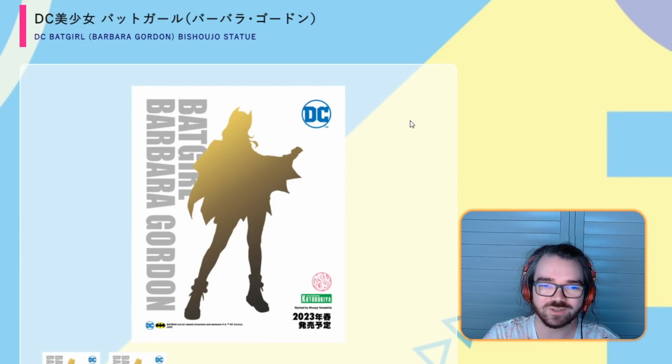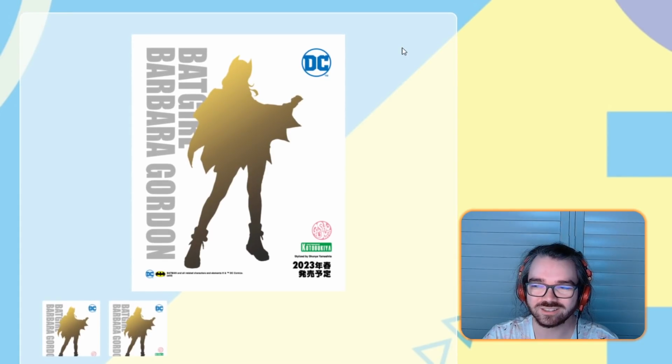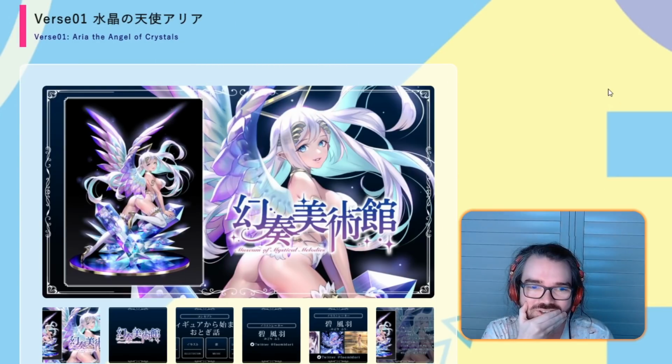Bro, you're just gonna give me a silhouette and expect me to talk about it? Come on, Koto. This is DC Batgirl, Barbara Gordon, Bishoujo statue. Yeah, nice silhouette, guys. Looks really good. I really like the gold coloring you've given it. I'm gonna pre-order it just because of that. Not. Sheesh. It's a lot of skin.